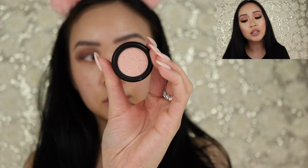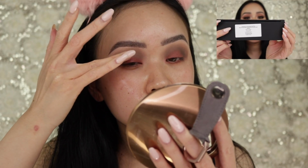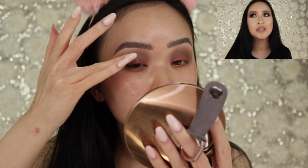So anyways, I just feel like this palette was really not well thought out. And on top of that, by the way, did you guys notice I kept saying the light brown, the medium brown, and the dark brown? That's because none of the colors have names. Not just in the front, but there's no names on the back. On the back, it's just a sticker that says magnetic eyeshadow palette, and then some stuff in French, and then it says made in Canada and Stellar Beauty. That's it. Isn't that so strange?